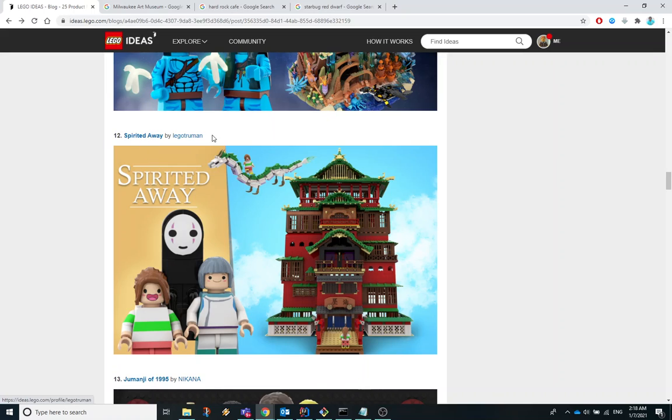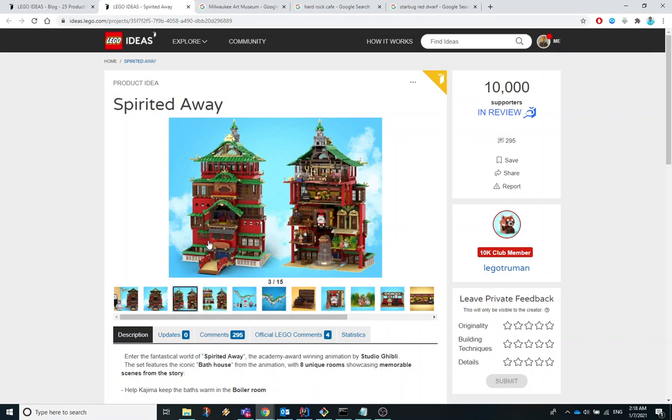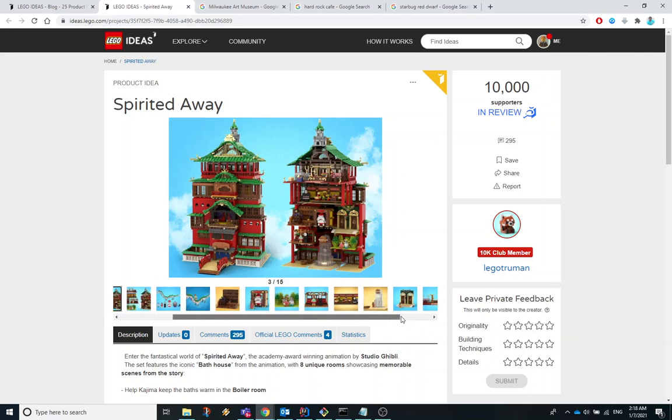Going to Spirited Away, this was a Japanese movie. I believe it was released over 20 years ago, if I'm not wrong. I could be wrong. Most likely I am wrong in that. But it's a movie that was released a long time ago. We don't have too much Japanese stuff in Lego, so it looks nice. It's kind of big though, and I don't think I would buy it, and I don't think this would appeal to most Lego fans.